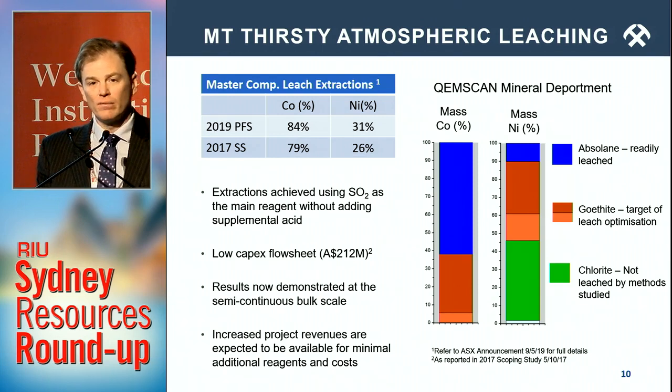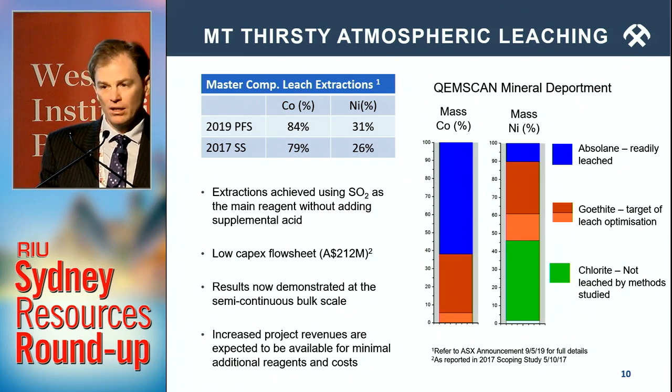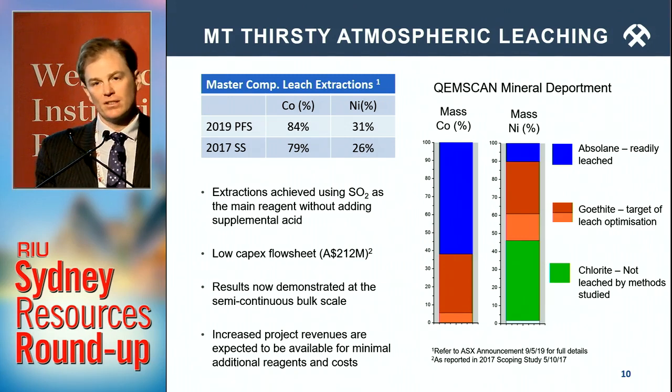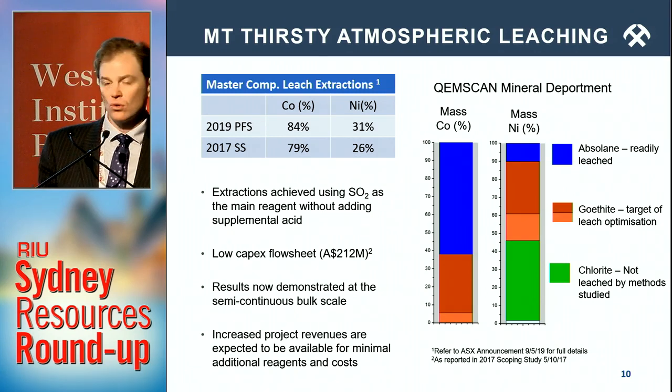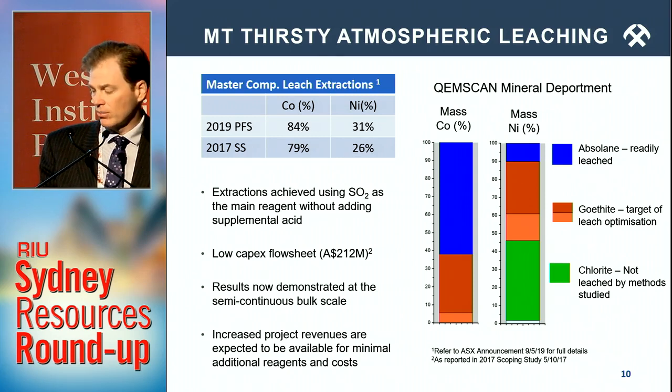And just this morning, I'm very pleased to announce that we have replicated those results at the bulk scale. So semi-continuous processing plant tests using a 50 kilo sample size. We're now getting 84% cobalt extraction and 31% nickel extraction. Now, I can't overstate the significance of that. No additional cost, same reagents, just better technical control, and that's all cash that will come straight out of the bottom line of the project economics.